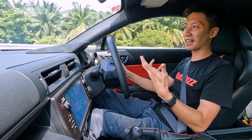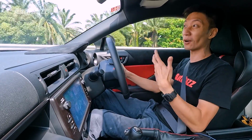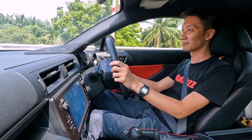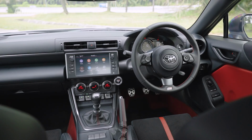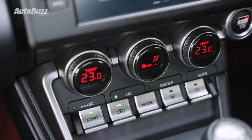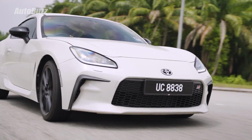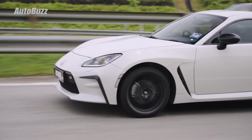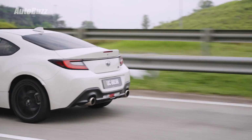And I wouldn't say it has the best sound, but it is quite intoxicating. It just makes you want to keep going. The sound is partly from the engine, but it's also amplified into the cabin through a speaker behind the aircon knobs. It's definitely not as fast as the GR Yaris, but definitely more lively, and nothing beats the instant response of a naturally aspirated engine.